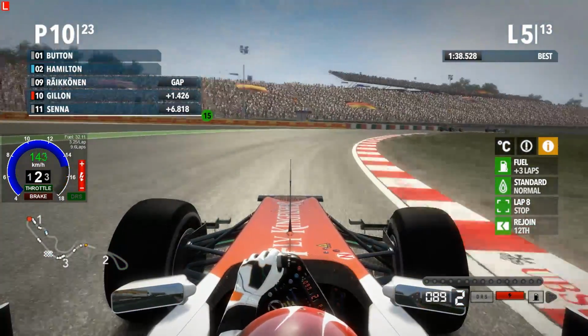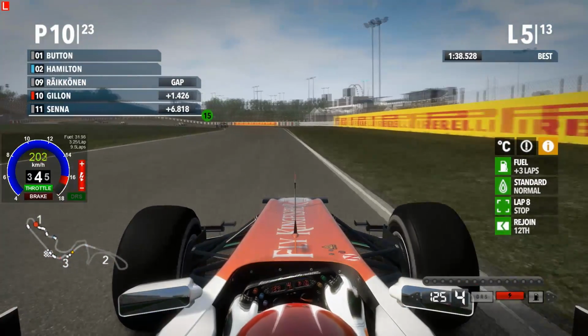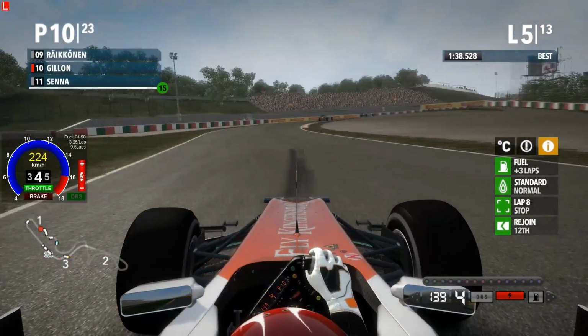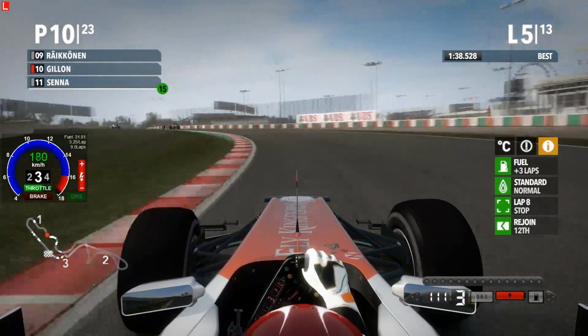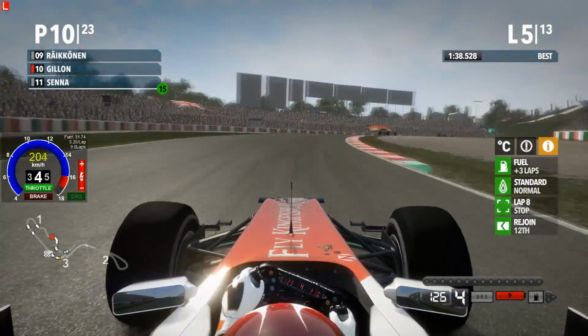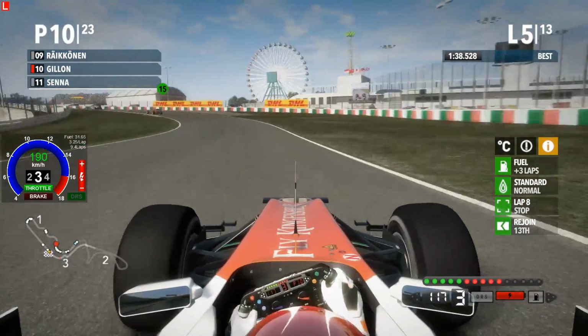That was a much better corner there. Couldn't quite bring it back perfectly to the apex, but you want to be on that curb ideally. Keep it full throttle now for this corner. Gaining confidence as the fuel comes off. You want to get on these curbs as much as possible without going on the grass. You do not want to be on the grass. It will compromise you heavily in the next corner. You lose a few tenths just by being on the grass.